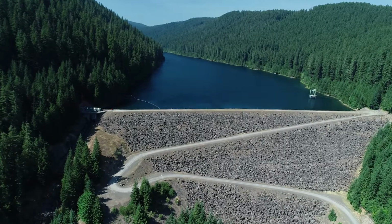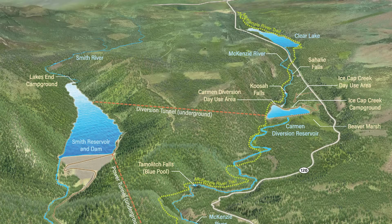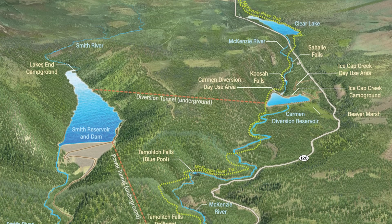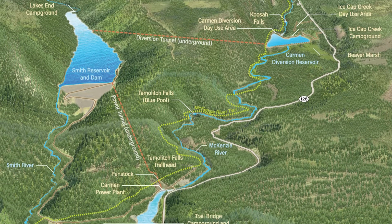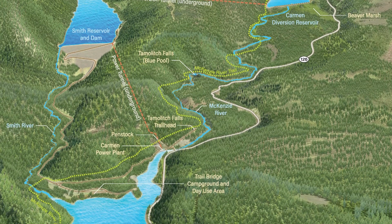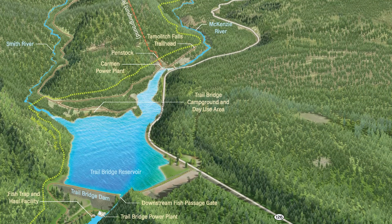The Carmen-Smith project is the largest hydroelectric facility EWEB owns. The project is on the upper McKenzie River, about 70 miles east of Eugene on Highway 126. It's a network of 3 dams, 3 reservoirs, and 2 power generating units.